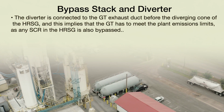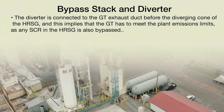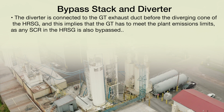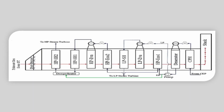Then the diverter is connected to the GT exhaust duct before the diverging cone of the HRSG, and this implies that the gas turbine has to meet the plant emission limits as any SCR in the HRSG is also bypassed. So, the most important characteristic of a well designed diverter is its ability to completely switch the flue gas from the bypass stack to the HRSG under all operating conditions.